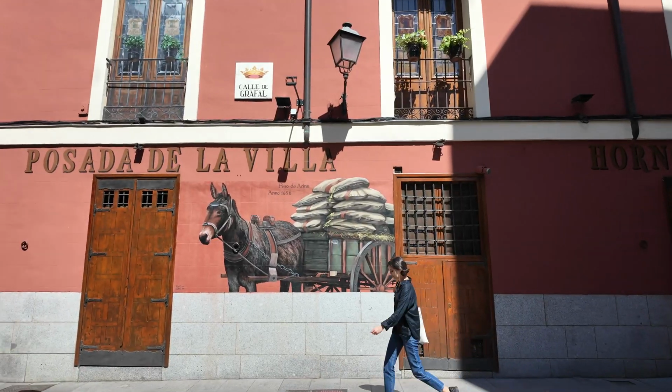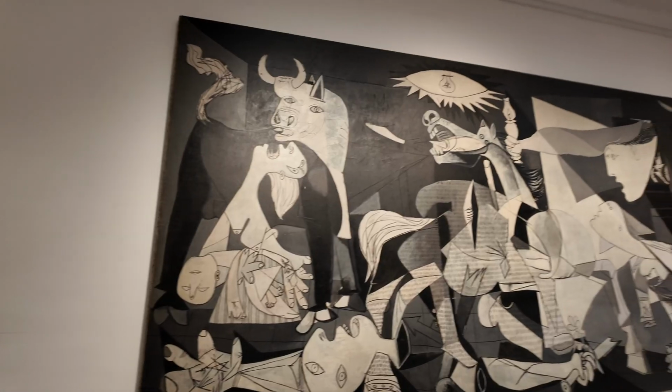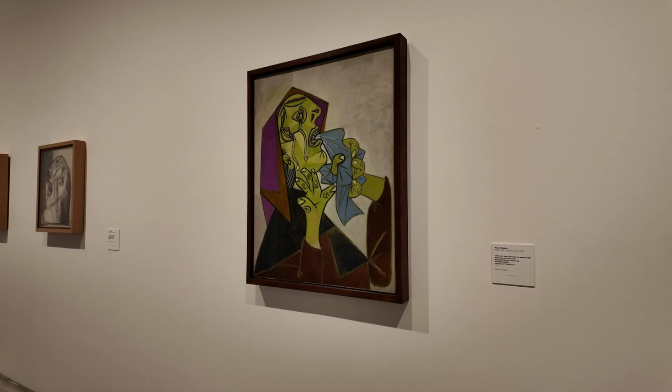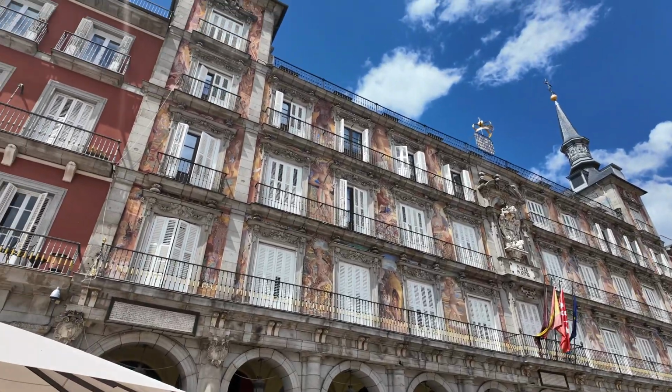Experience the charm of La Latina. Take in the majestic Royal Palace and visit the Reina Sophia Museum, home to world-renowned artworks. Let's uncover what makes Madrid so unique.